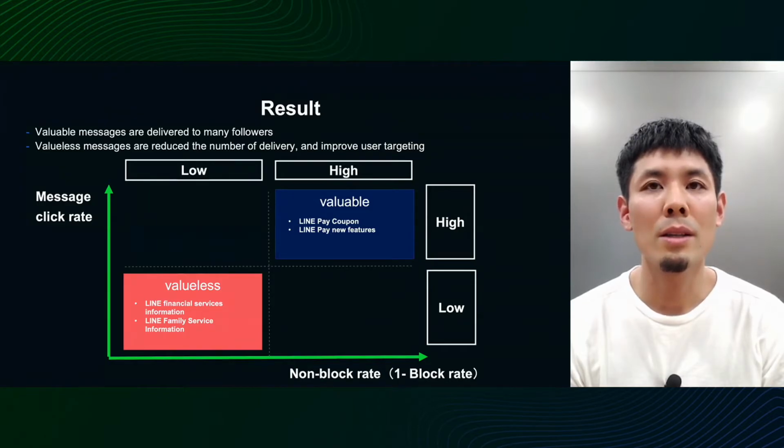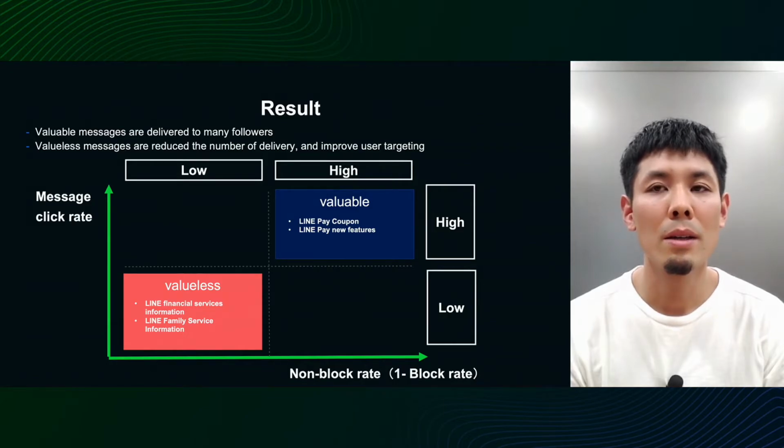By calculating and visualizing the message click rate and non-block rate for each message, we were able to identify trends in the usefulness of messages. The most useful messages were characterized by special deals and announcements of new LINE Pay features. These messages are considered to be useful for many users, and we found that there is no problem in distributing them to a large number of users.